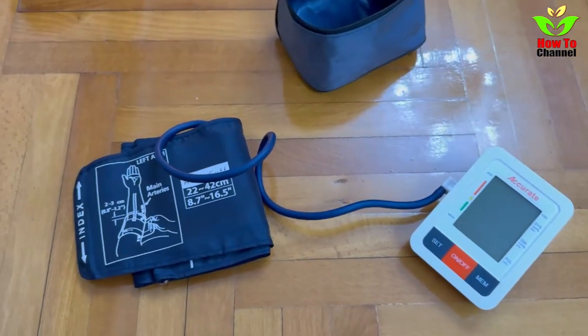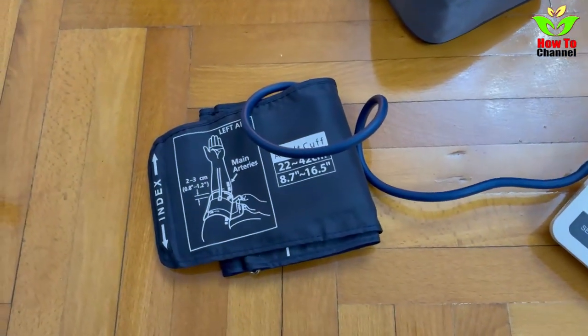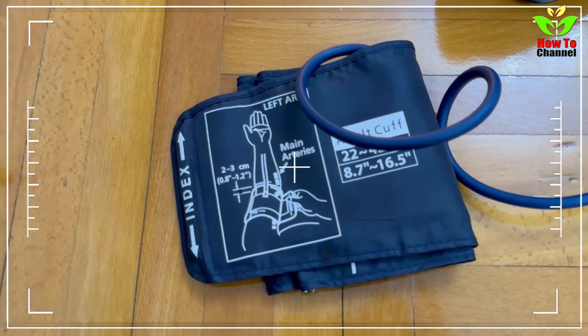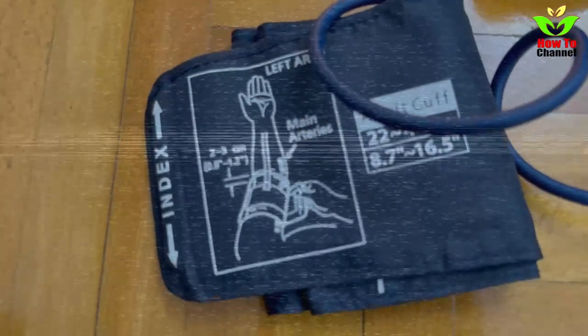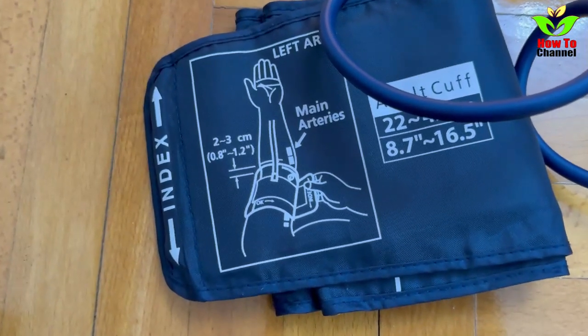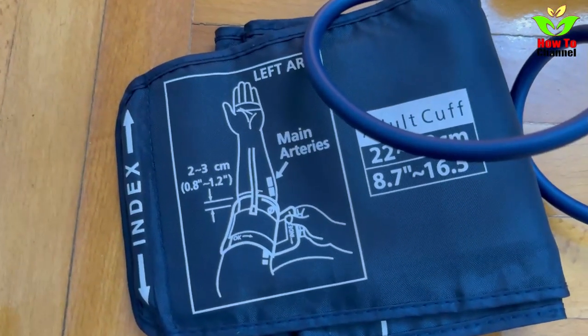Mistake 8. Checking blood pressure at inconsistent times. Blood pressure naturally fluctuates throughout the day. The American Heart Association recommends measuring at the same times daily, typically morning and evening. For most accurate tracking, measure before taking medications and avoid measuring right after meals.